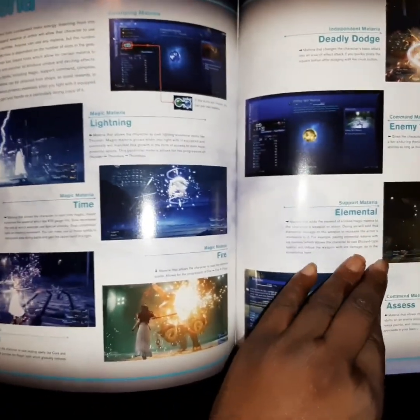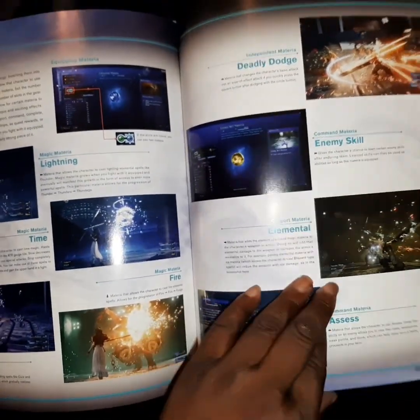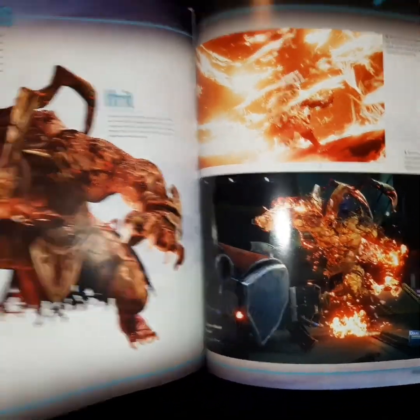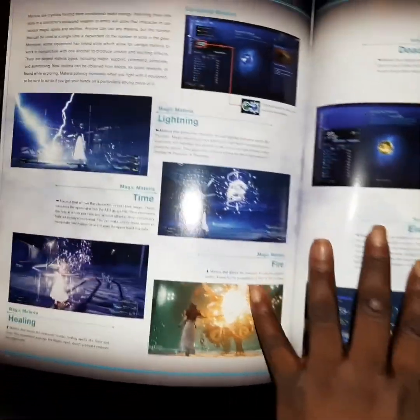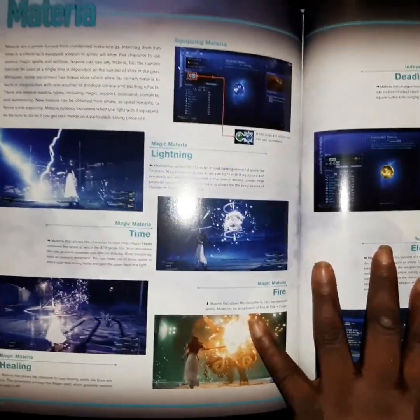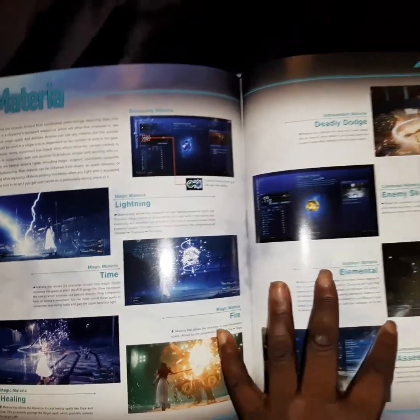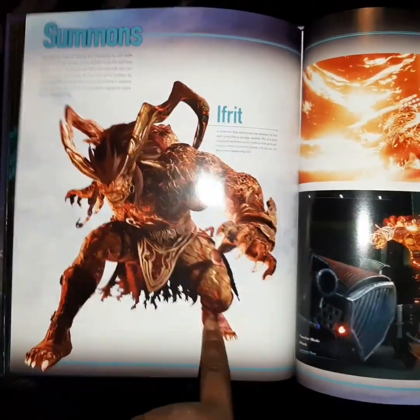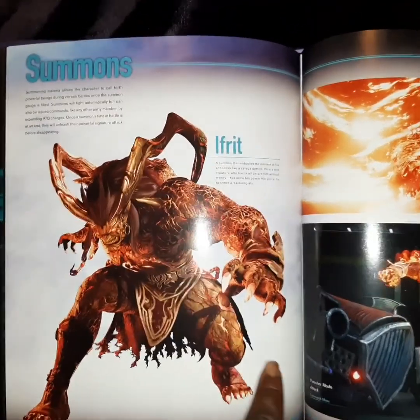Okay, materia. You know, I still kind of don't truly understand materia. It's one of those things that I have to constantly watch and pay attention to because I kind of sort of don't understand it. Okay, now, boom, the summons. I did not see this when I originally went through here.